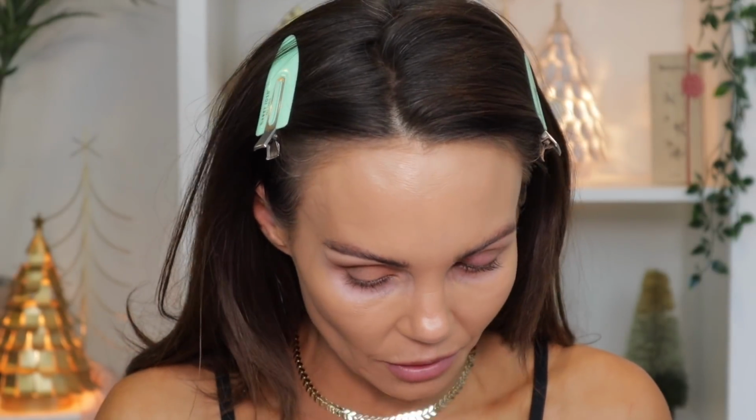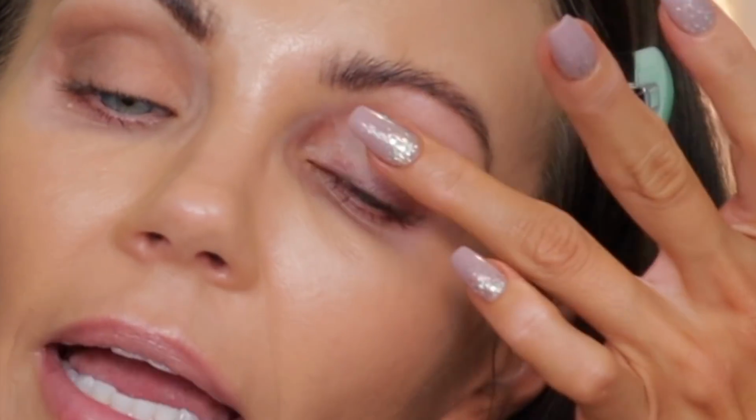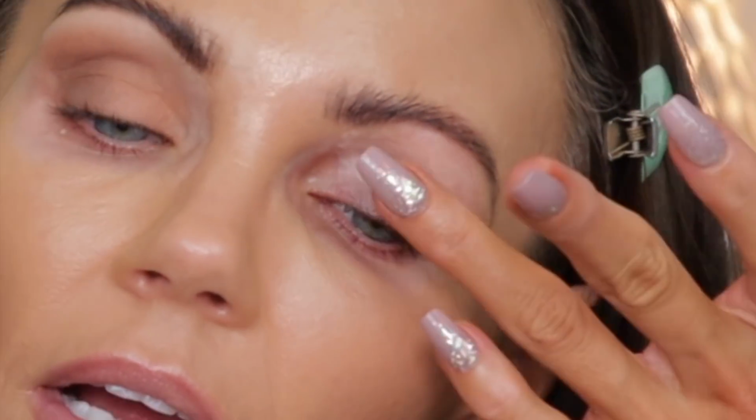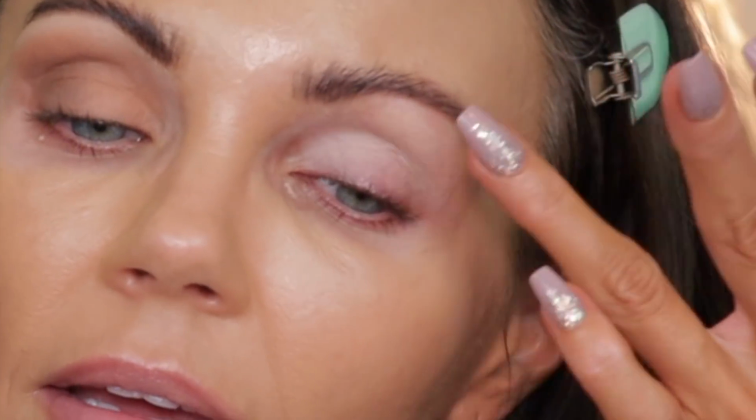Now for the other eye, I was thinking about how I want to do it, to be completely honest with you. I do feel like you get the most pigment by using your fingers, so going down into the product and then putting it on with your fingers. So I'm going to take this nude color, the Nude Cashmere, and apply it here on my lid. You can see the warmth of the finger blends this out so much better than a brush.